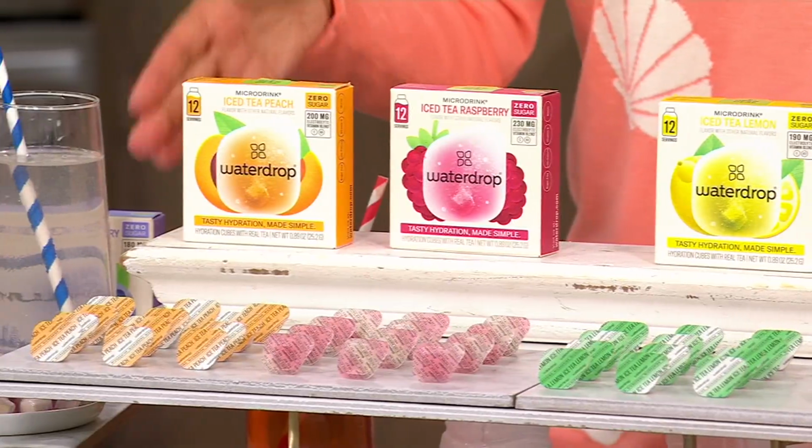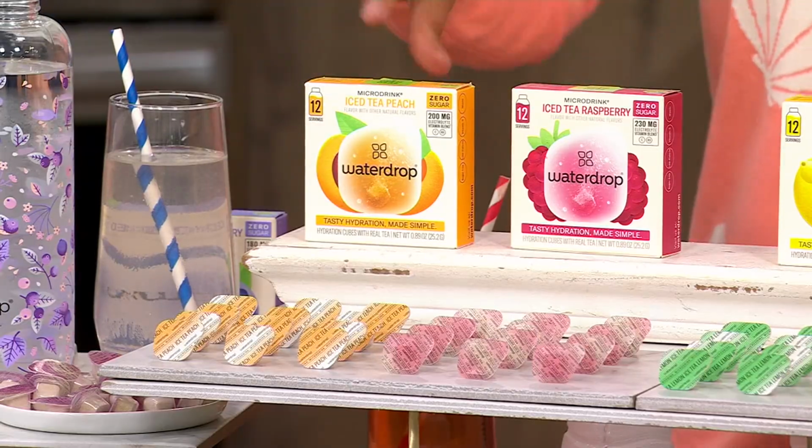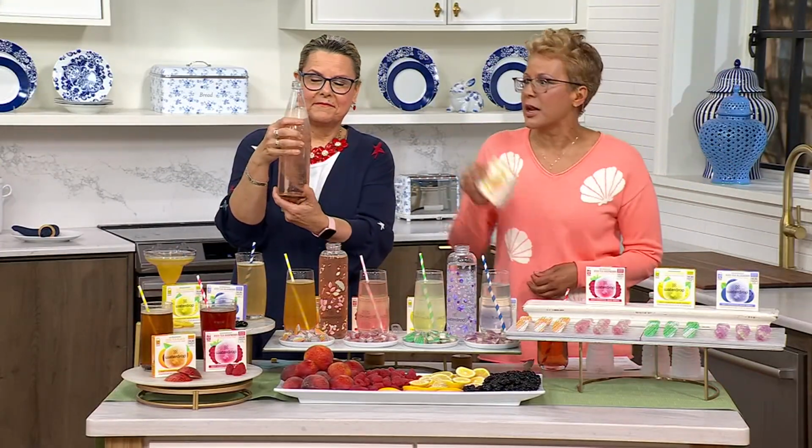$11.33. You're receiving 48 beverages. Think about this if they were canned or bottled or whatever. They're not. 12 beverages are right here. Put that in your pocket. Put that in your purse. You've got bottled water. You're going to the gym. You're going on those walks and hikes.